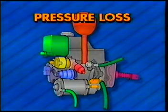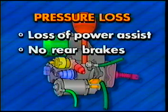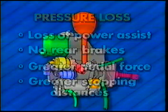If pressure is lost in the system, there will be a loss of the power assist in the front circuits and no rear brake operation. The front brakes will continue to operate, although brake pedal force and stopping distances will be greater. The accumulator is serviced by replacement, separate from the pump and motor assembly.